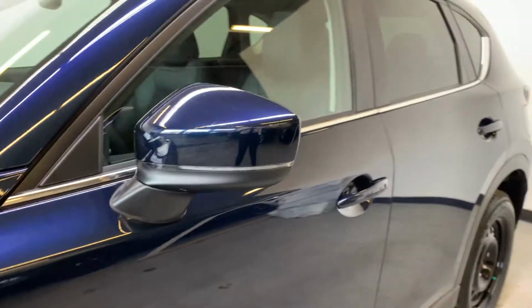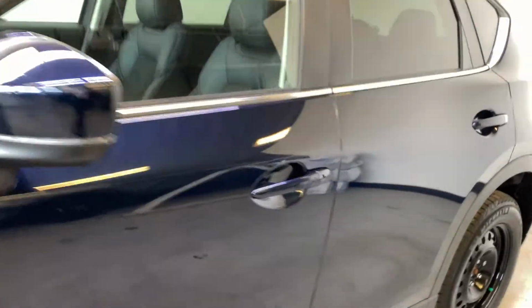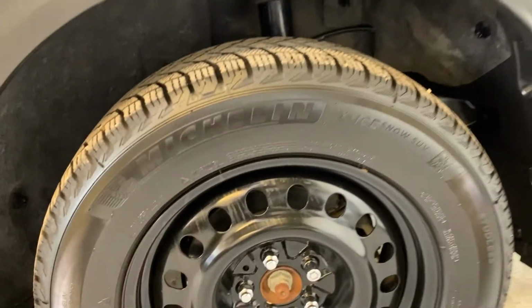We have an LED mounted on your side mirror here for your turn signal, as you can see. We have a button on your door handle for keyless entry, tinted rear windows all the way back, gas cap on the driver's side for what that's worth. We also have four-wheel disc brakes.